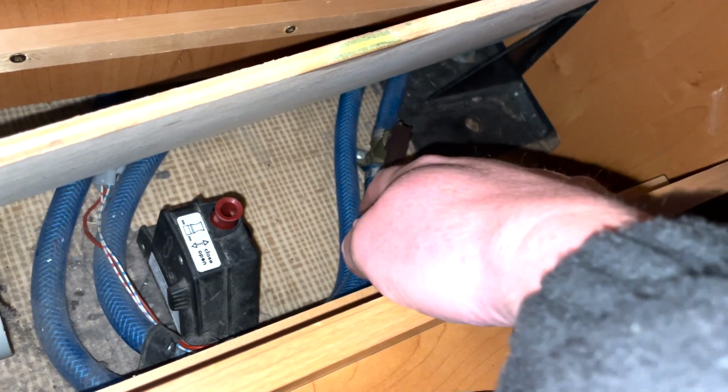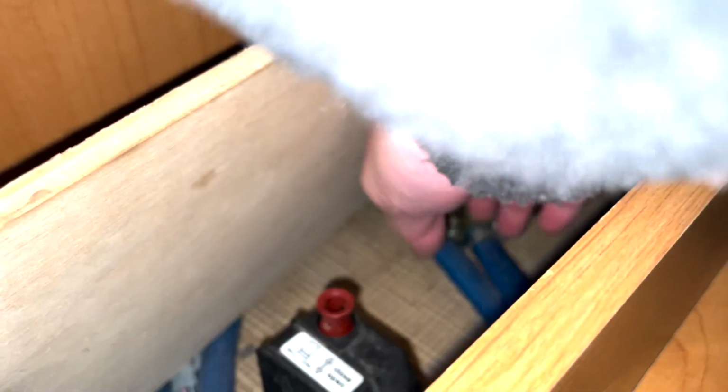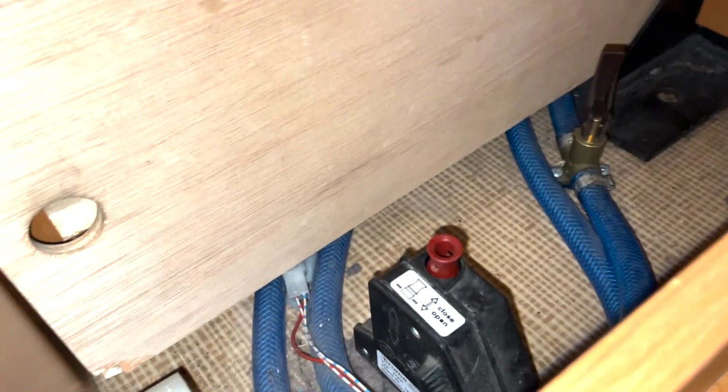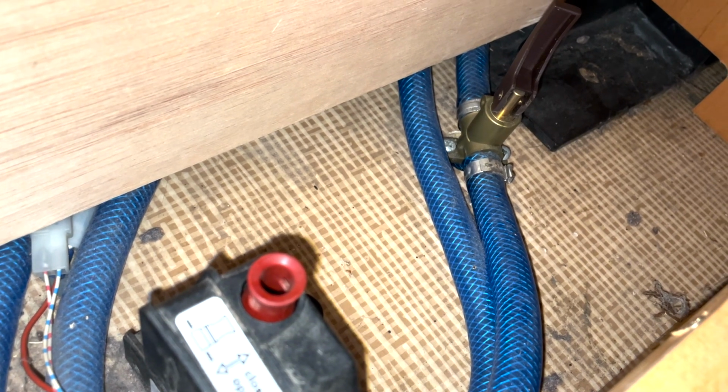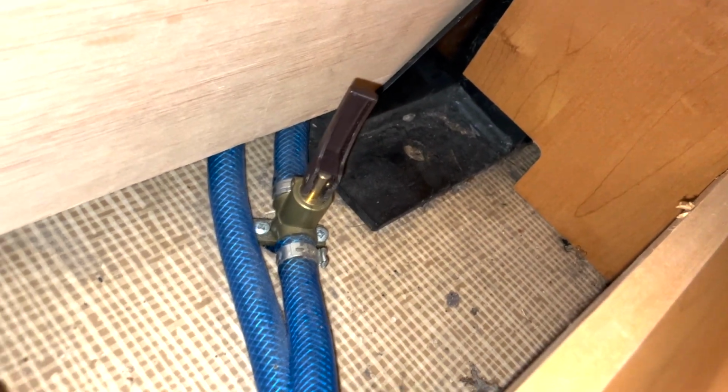And this, if you can reach with the camera in my hand, this you lift, oops, like so, and that lets the water out of the tank. It comes out incredibly slowly unless you turn the pump on. Then the system will try to pull the water from the tank through that valve, and it goes down to the floor.